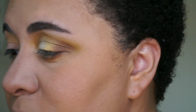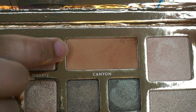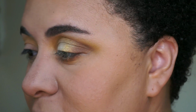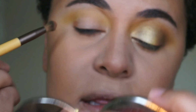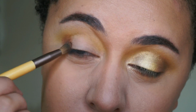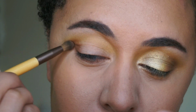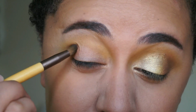Alright, next I'm going in with the shade Canyon from the, what am I trying to say? From the Desert Oasis palette. And I'm using that on the outer corner of my eye. And then I'm going to bring it up into my crease after I build it up on the outer corner.